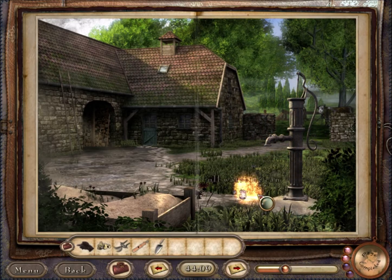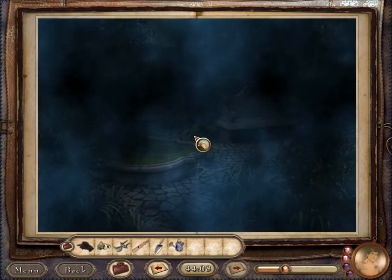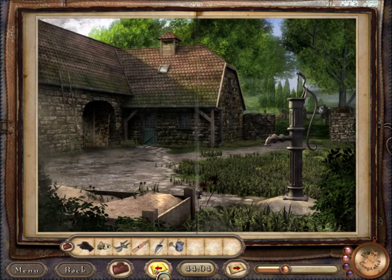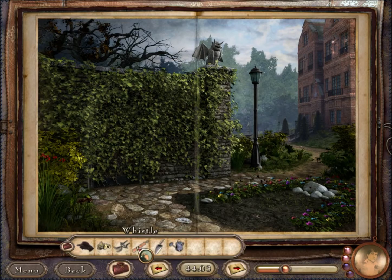That's it for that page. The final page is the garden, but we haven't found it yet, so it's all dark. I kind of like that. That's nice. All right, so we go back over here.